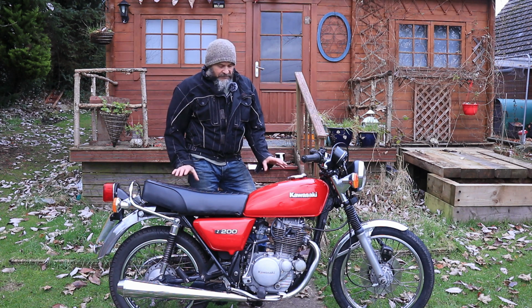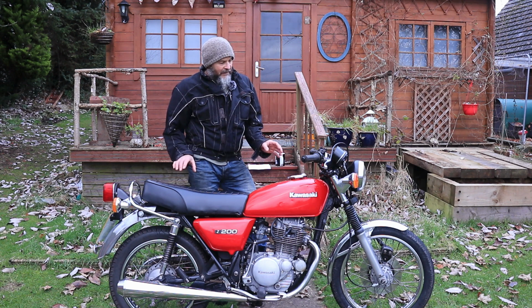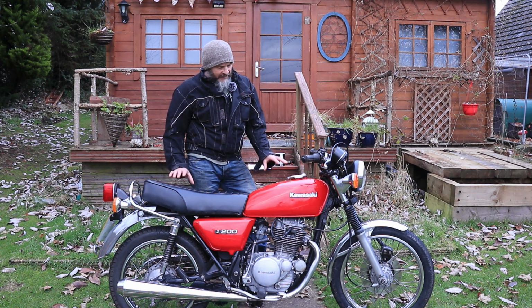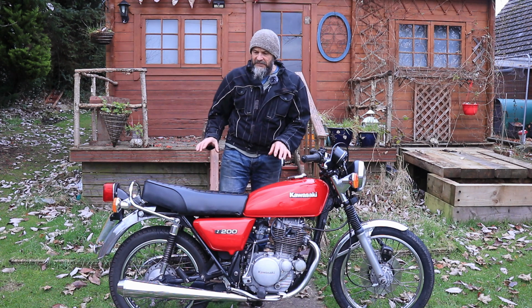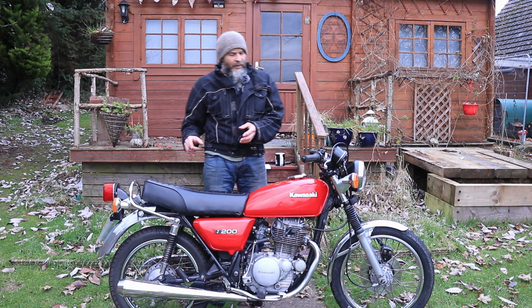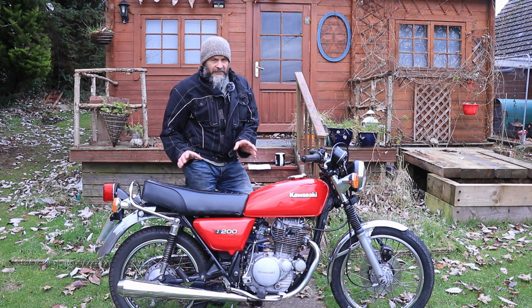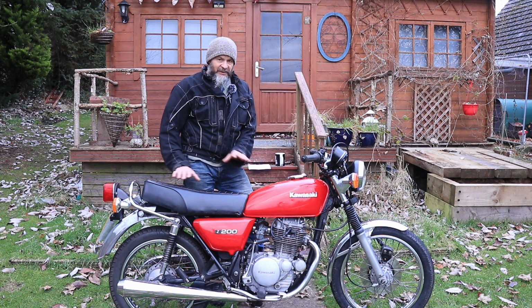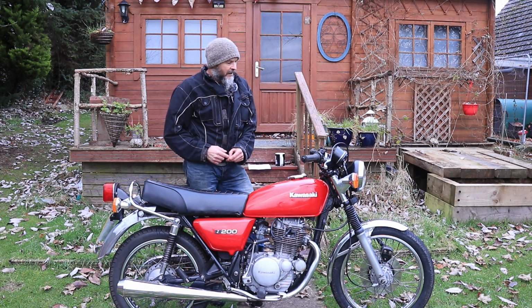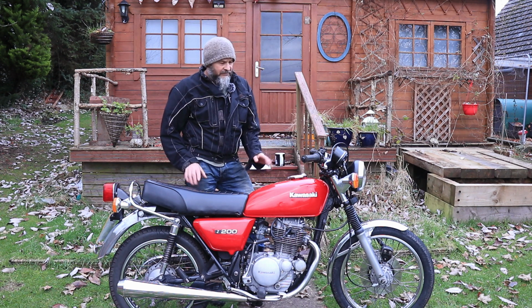So cost-wise, let's look at how much it would cost for something like this in comparison to something like the CBF 125 or the KTM Duke 200. There's very few bikes in the 200cc category. There's plenty in the 125s. But I'm comparing with the CBF just purely because it's quite similar in some ways.